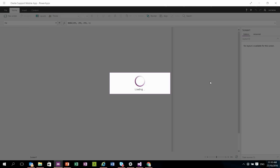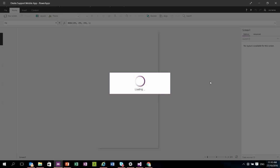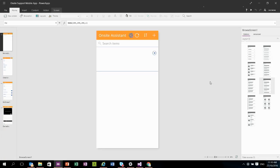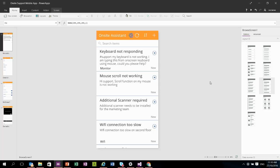Anytime you open an app in designer mode, it connects to the data source and tries to refresh the data. Also we are connected to a network that is not up to optimum, which is probably why it is taking some time. Otherwise, it was quite quick. Orange is one of my favorite colors, and Ignite is also orange, so I tried to keep the same theme. Come on, yeah, it's loading. It's connecting to the same SharePoint data source and trying to refresh the data in real time.